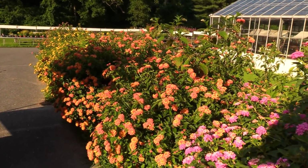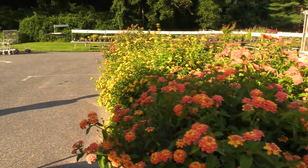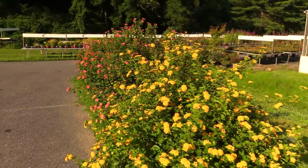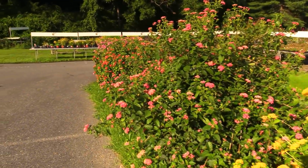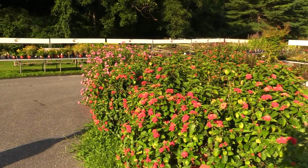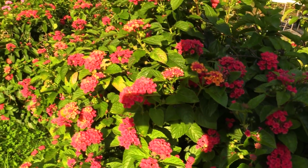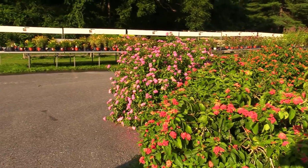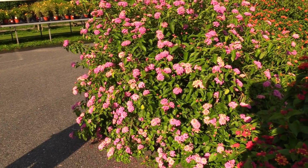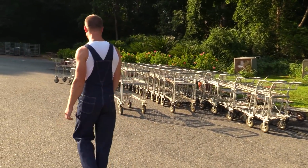While we're showing you the lantanas, might as well make our way around the rest of the parking lot. It's going to be a beautiful day, gorgeous day. Not a cloud in the sky. Good temp. Yeah, hibiscus, lantana are wonderful. You see them a lot down south. Up here, they're just grown as an annual. Down south, they will get that big. They'll get bigger than that even.